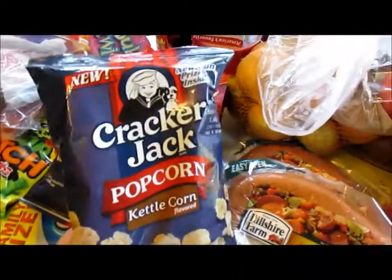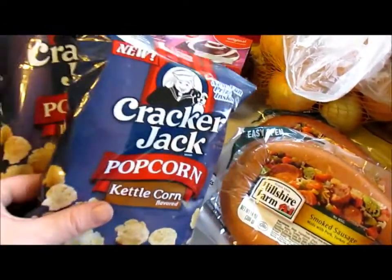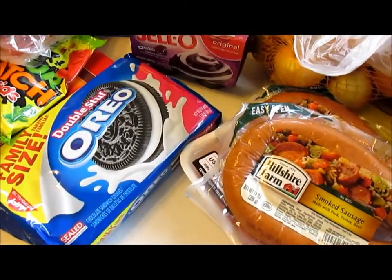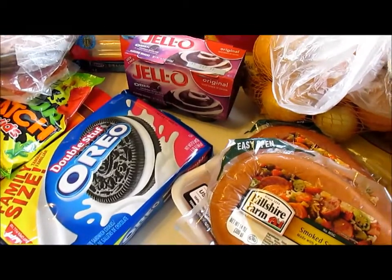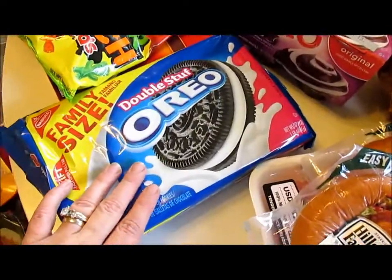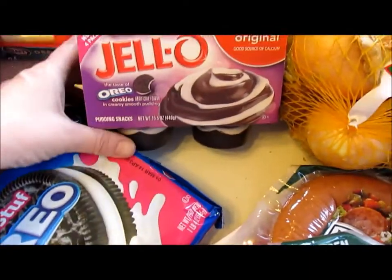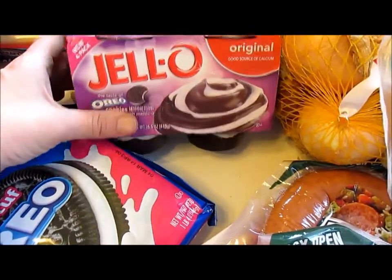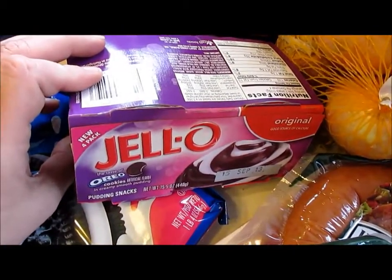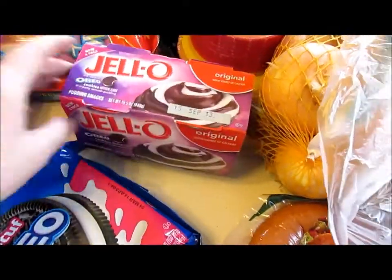I saw this at the checkout lane, this Cracker Jack popcorn, kettle corn. Had to get it. These are for Jackson's snack. You're going to hear a lot of Jackson food today because he is going to be taking his lunch. And I did buy some lunch food, but I will do a separate video on how I get his lunch ready later. I got some double stuffed Oreos. Those are what I was telling you that I probably didn't need. I got Jackson these pudding snacks, and I think they're sugar-free. I don't know. I think they are. No, they have sugar. Well, I got him the Oreo ones. Those are going to go in his lunch.